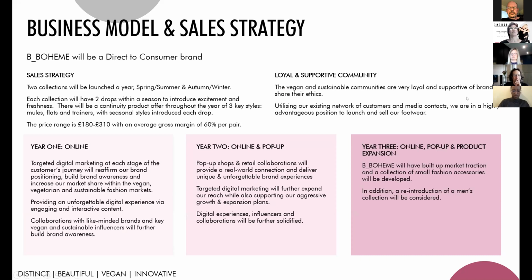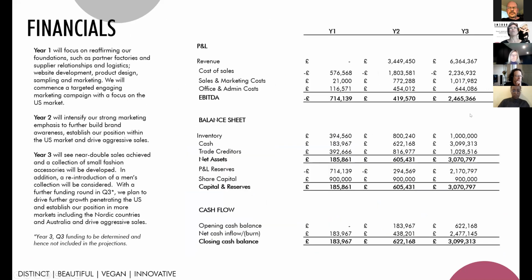Looking at our growth strategy. Oh God, I've gone too fast. Sorry, I'm not doing very well here. Looking at our growth strategy, we will ensure an amazing customer experience from the first impression to the final click and beyond. Our cost of acquisition, we're looking at $44.11 for year 2022 down to $31.72 in the year 2023.